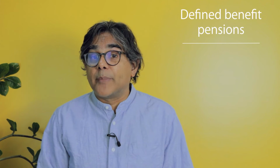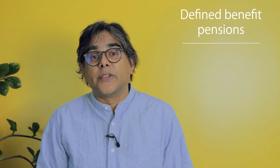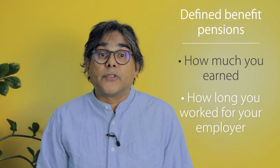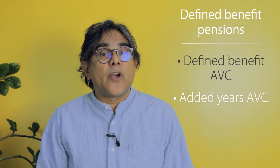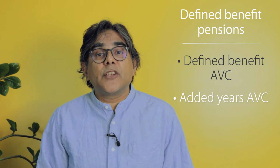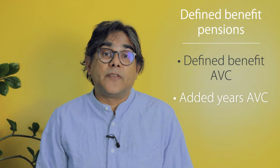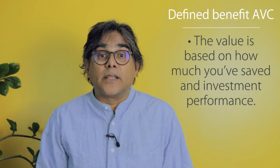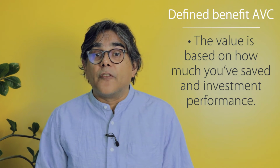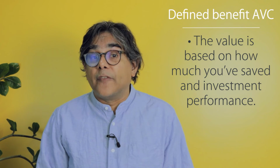Some older workplace pensions may be defined benefit pensions, also known as final salary schemes. They promise to pay a retirement income based on a percentage of your salary and how long you have worked for your employer. If you have a defined benefit pension, you can save extra contributions into an AVC scheme or into an added years AVC. With defined benefit pensions, an AVC works like a defined contribution pension. The value of an AVC in this case depends on how much you pay in and how your investments perform over time.